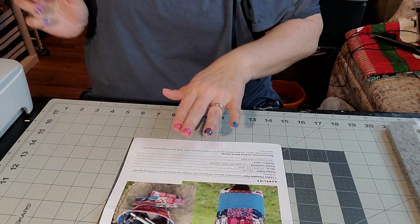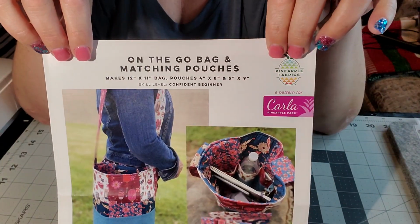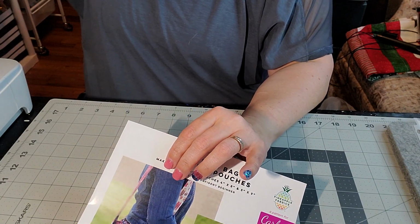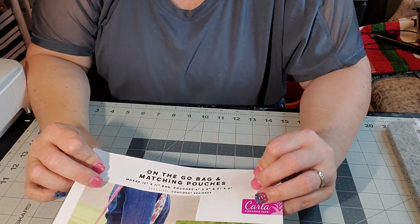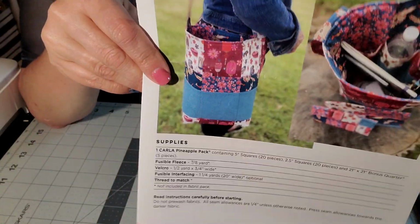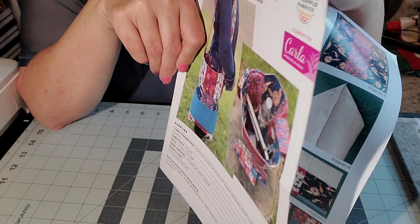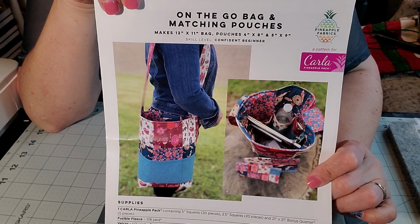Lay it up here out of the way. The pattern that came for the actual Carla pack is called On the Go with Matching Pouches. Oh, and that quilt, by the way, it measures out to 48 by 56, and it does say Confident Beginner. This one says Confident Beginner as well, but I don't know. That might be a little more difficult for me. I'd have to read through it a couple times. It's got inside pockets. It's got the additional little pouches. And this one took a couple of sheets because, of course, you got the bag and the pouches. But that is the pattern that came with this Carla.